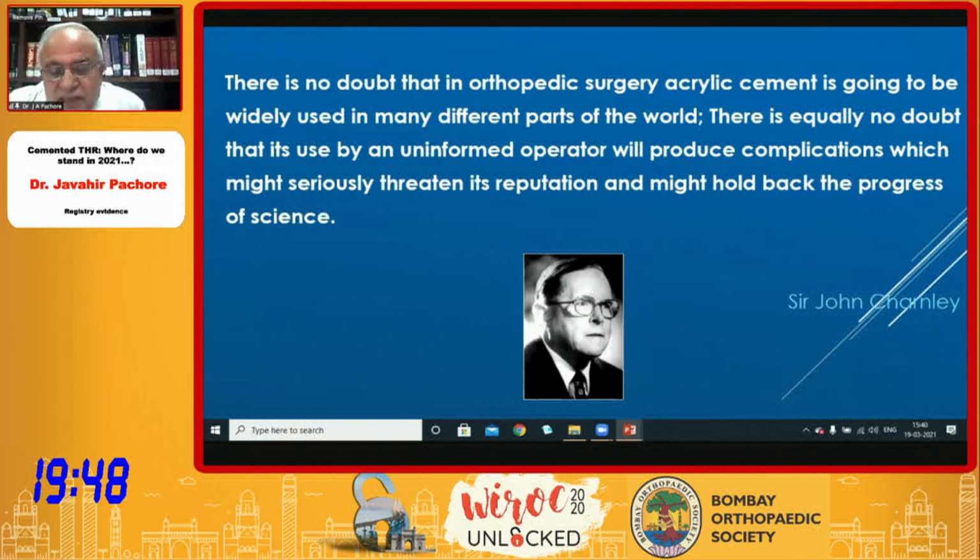I think this is a very important statement from John Charnley. I hope Peter K knows this. "There is no doubt that in orthopedic surgery, acrylic cement is going to be widely used in many different parts of the world. There is equally no doubt that its use by uninformed operators will produce complications which might seriously threaten its reputation and might hold back the progress of science." And this has absolutely happened.